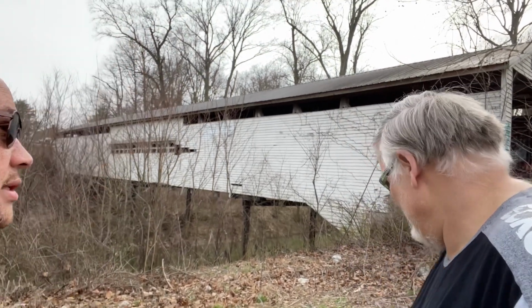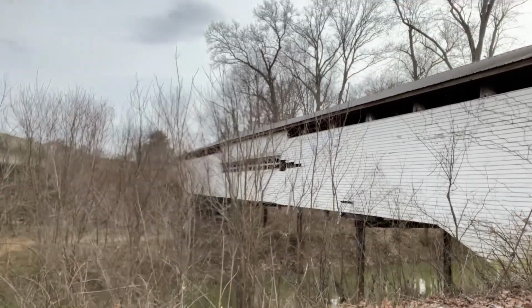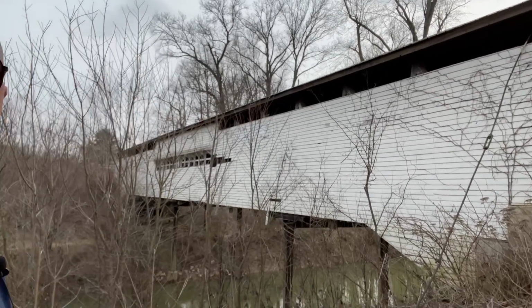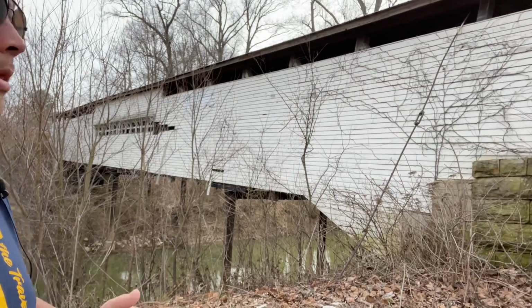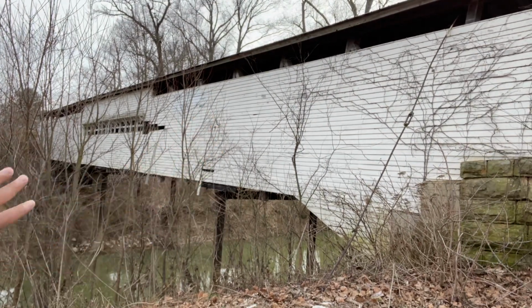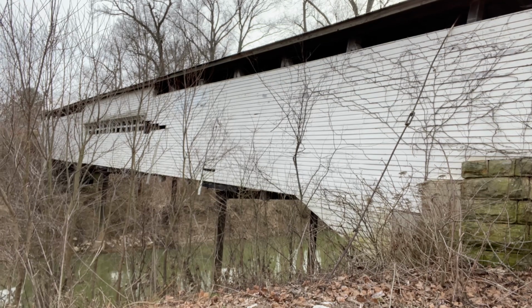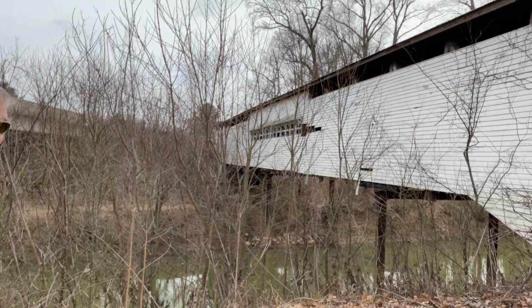It's an amazing idea to actually have something like this restored, being able to go back into history and see it all over again, and being able to watch some of the people say, hey, I remember going over this bridge when I was 12 years old or 14 years old. I definitely would love for somebody to be able to reach out.